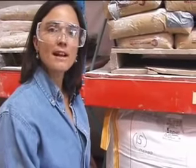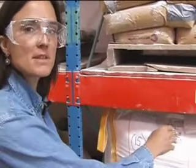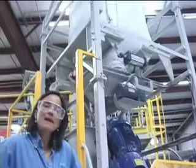So the original inventor wanted to solve this problem, so he started making a synthetic pumice made out of recycled glass. So the product is made out of about 98–99% recycled glass. And we crush it into a flour-like substance, so it comes out in these big super sacks, just like flour. So it's just like baking a cake.